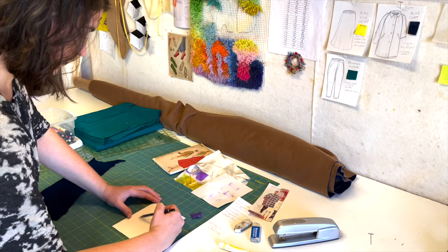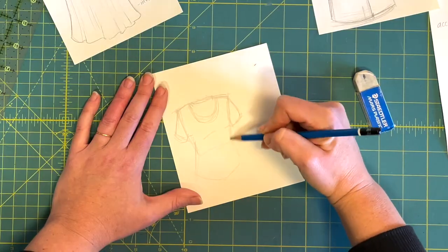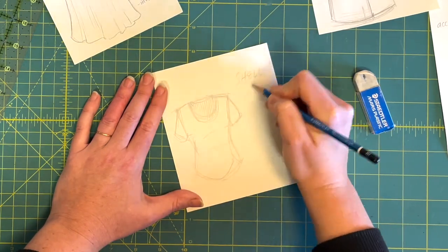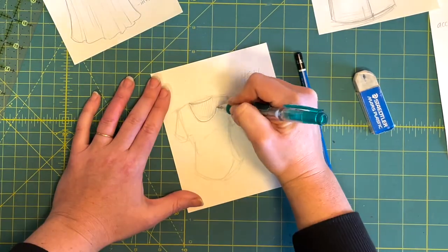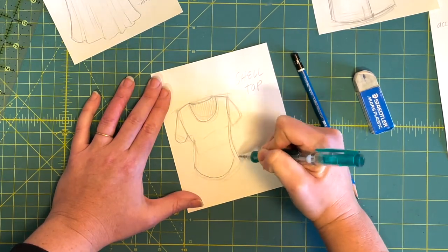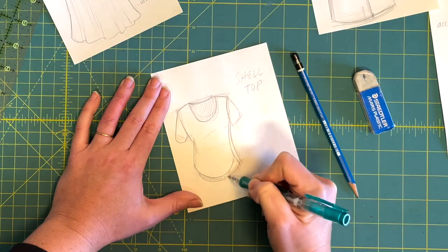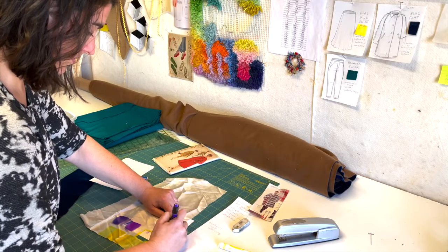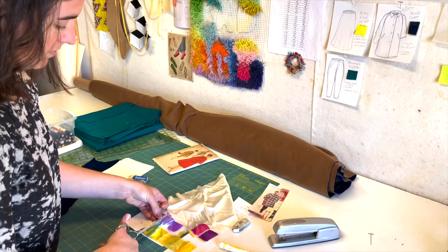I have been long wanting a more grown-up version of a t-shirt in my wardrobe, and here I thought would be a perfect opportunity to do a silk t-shirt, especially because I already have a pattern that I could use to make this garment. I just would need to tweak the sleeves a little bit. And purple seemed like the perfect color choice here.